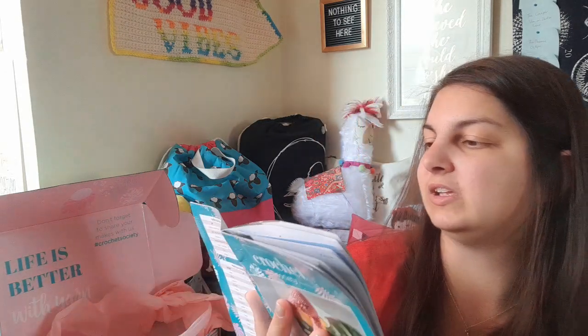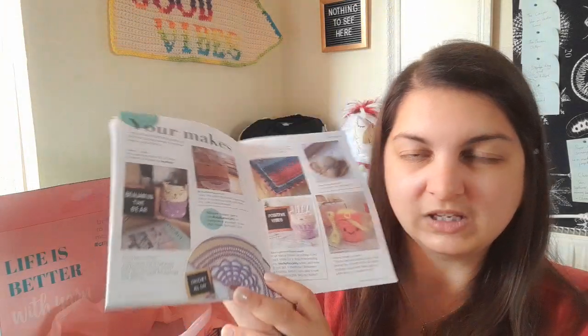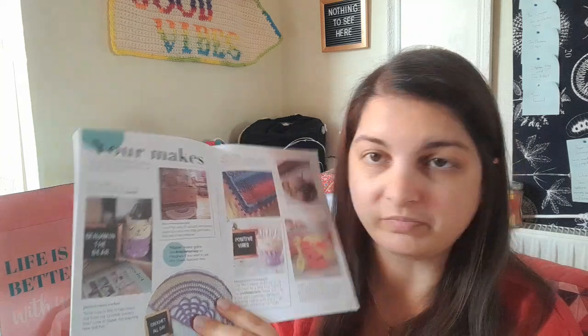So we have, as always, a page on other people's makes. So we have Benjamin the Bear. We have the rug from the same box. I can't remember what box it was. So a couple of those. We've got the bucket and spade, which is from an older box. Buffy the butterfly, or the moth, and then we've also got a picture of the advent blanket. So someone's put little bobbles on the edge as a border, which is really, really cute. So that is some makes from people for this month. Basically, I think if you make anything from the box and you tag it, or tag Crochet Society or Bella Coco Crochet on Instagram, they pick their favourites each month and put them in the next booklet.